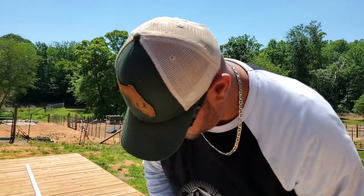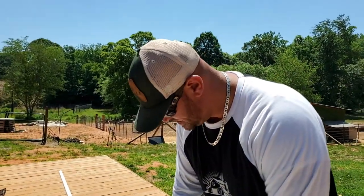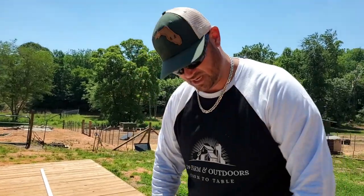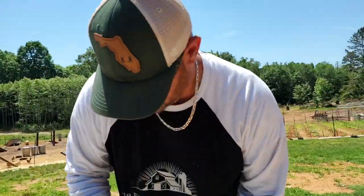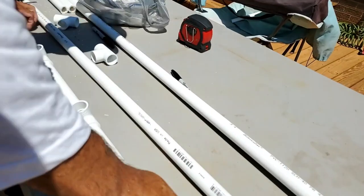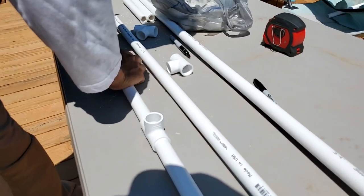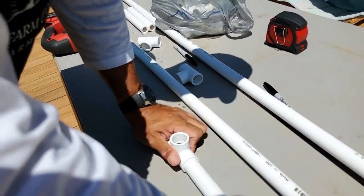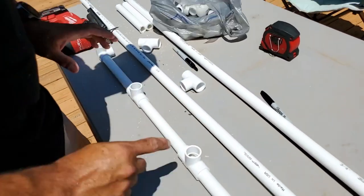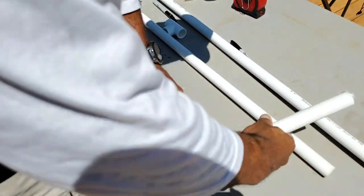It's super hot. Today's the hottest day of the year so far here in North Carolina. We're at 91 degrees. The heat index is roughly about 98. So I'm going to show you guys what I'm talking about here, okay? Okay, so it'll be like this. Obviously, it'll be straight. It won't be crooked, okay?